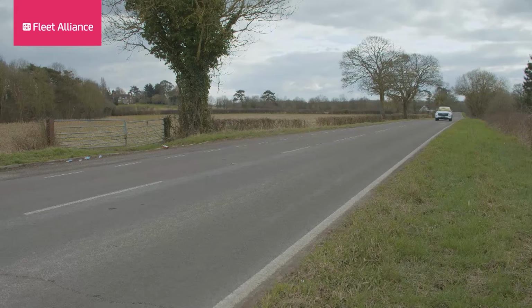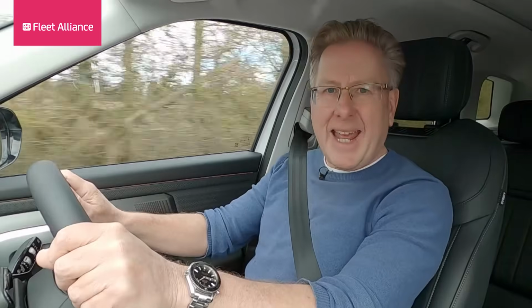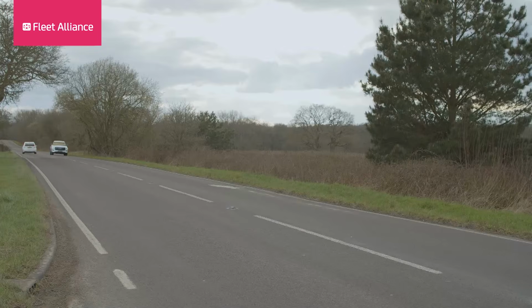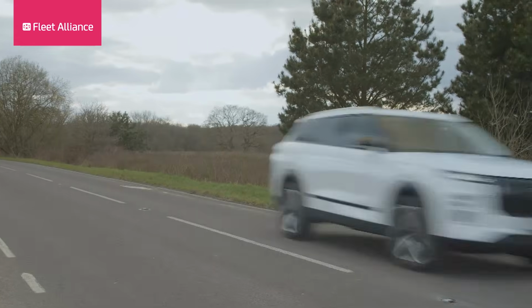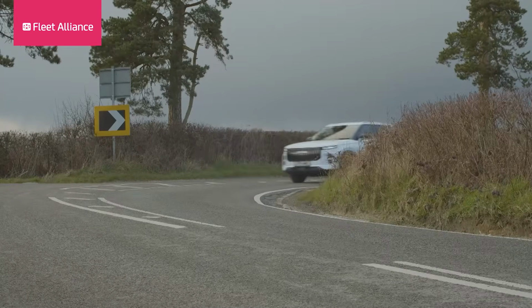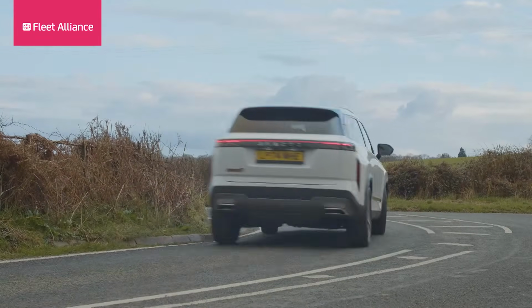We've struggled to get much more than 30 mpg in regular use throughout this test, which, to give you some perspective, is about 10 to 15 miles worse than most conventional brand rival models we've reviewed. As you'd expect, efficiency takes a dip if you go for the four-wheel drive version. It's 35.3 mpg and 182 grams per kilometre of CO2 with that model. All of which might encourage you to find the extra the brand wants for the PHEV version.